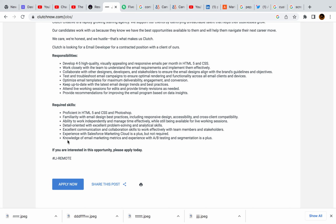Knowledge of email marketing metrics and experience with A/B testing and segmentation is a plus. See, this is another email marketing type of required skill right here. So I've got a feeling if you have these two right here, you might get that $40 an hour, because those are the marketing type of skills that you need, email marketing skills. That's why they say it's a plus but not required. So again, I told you guys, when you see that plus, if you've got it, then you can probably max out how much they can pay you.